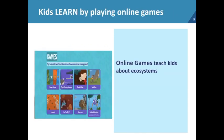The next category of resources is games. We also have online games, and they connect right in with those topics, like deserts and mountains and cities. Kids can play the games online. There are games like Predator and Prey, where kids need to keep an animal alive by getting what it needs to survive while avoiding predators.